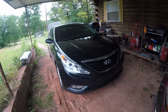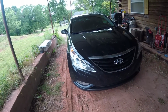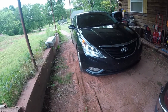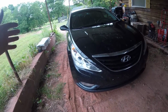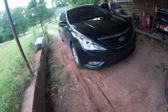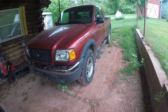I am going on a big road trip in the next couple of days. And I'll see you guys when I get out there, because I have a video planned, and I think that one will probably be a little more interesting than this one. But I wanted to get something out to you to show that this is a daily driver. This is the work car that I have. Some videos on this truck are coming.